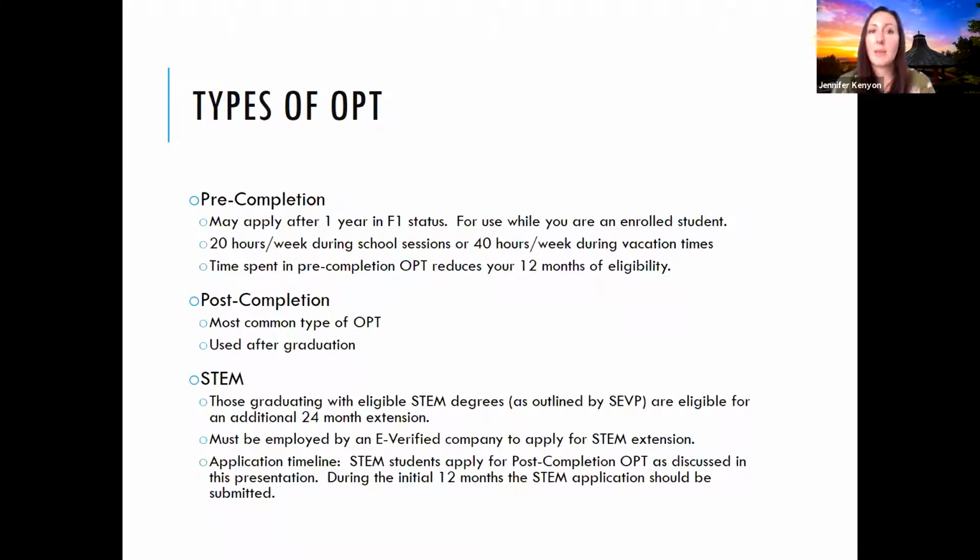The types of OPT that I mentioned before are pre-completion OPT, post-completion OPT, and STEM OPT. Pre-completion OPT is for, again, if you can use up to 1 year of it, which I generally don't recommend. It's fairly uncommon, but pre-completion OPT is OPT that you use before you graduate. So every once in a while, a situation comes up where a student might call and say, listen, I have a job offer. It's a really great opportunity, but it really wouldn't work for CPT. Either I couldn't do this as an internship, I won't get academic credit for it, but I would really like to do this opportunity. That would be the type of situation that we would recommend pre-completion OPT.